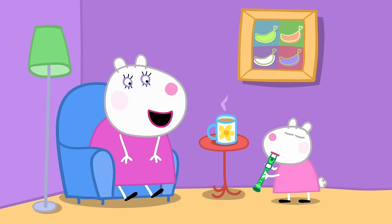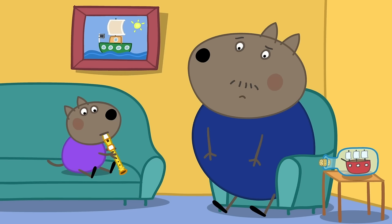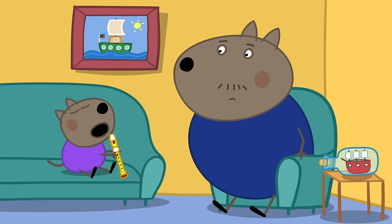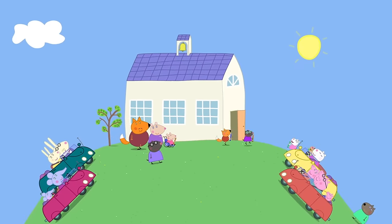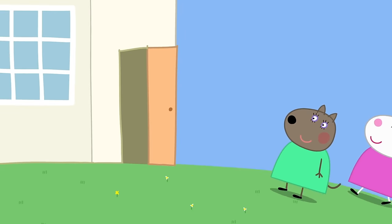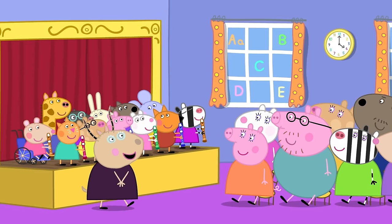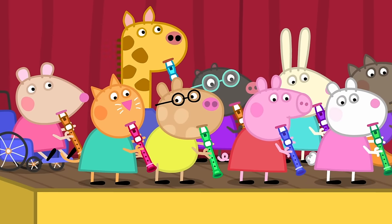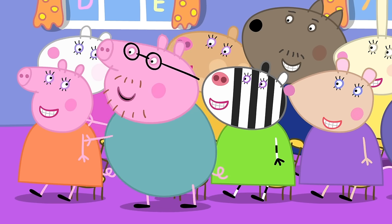Susie is practicing too. Yes, that's it. La, la, la, la. Very good, Danny. Shall we call that a day? No. Madam Gazelle said I had to keep on trying until I get it right. Peppa and her friends have been practicing their recorders all week. They are giving a concert for the parents. Welcome to our concert. Ready, children? Bravo! Bravo!